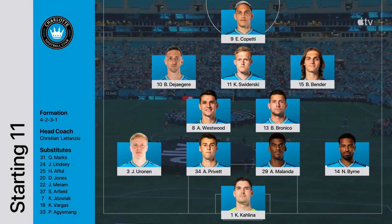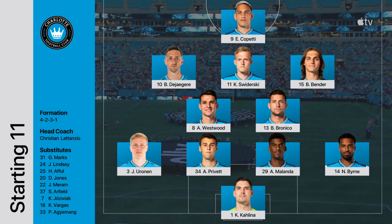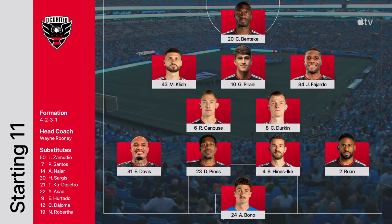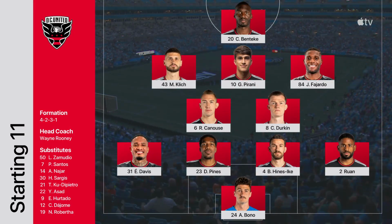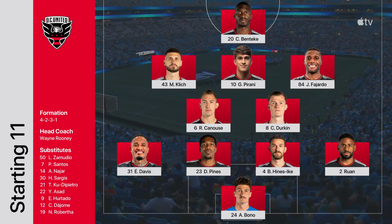So their shape behind the ball is going to be crucial to deny those transitional moments for DC United. Privet and Malanda have to deal with the presence of Benteke. Durkin back into the starting lineup gives Click more freedom to join into the attack. And then up top, Benteke, the obvious focal point.